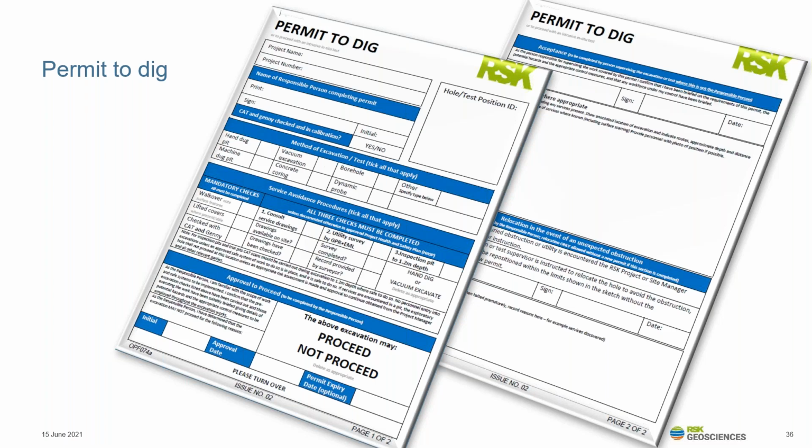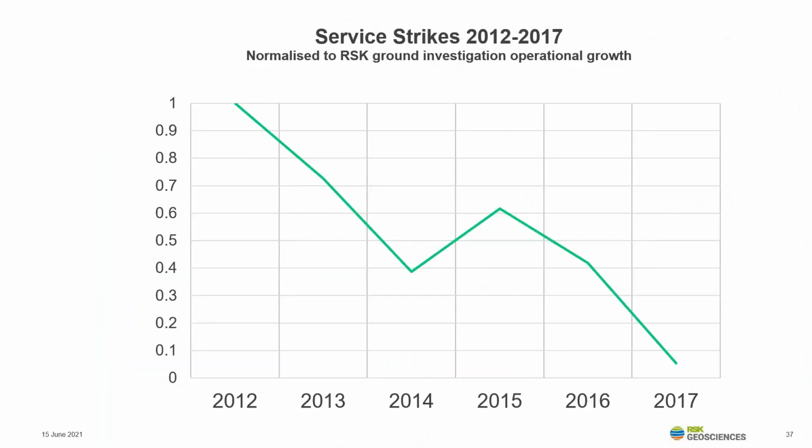And that also helps with our training as well. All elements of the safe system of work are designed to reduce the risk of service strikes as much as is reasonably practicable. Since the implementation and refining of that guidance, there's been a decrease in the number of service strikes that we've had in RSK.